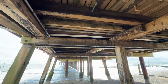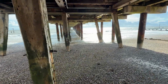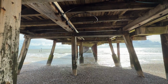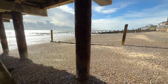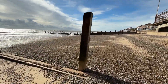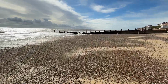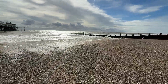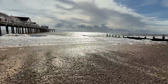Who knows how old some of this wood is. There you go. Under the pier. Now, the bit I did want to have a look at. God, I didn't know it really blows under that pier. Like I said, we'll have a look in a moment. But I do love, it's more shingly this end. It's quite weird, it's more sandy the other end.